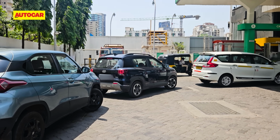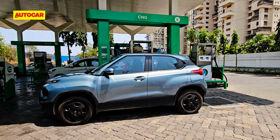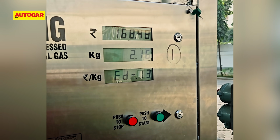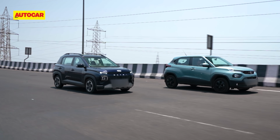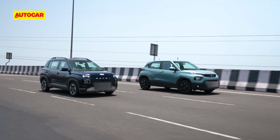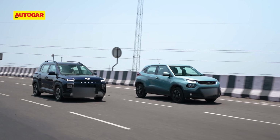Luckily for us, the queue at the CNG pump wasn't too long, and within minutes, we had filled nearly 2 kilograms of gas in each car. I say nearly because it's very difficult to fill an exact amount of gas. So naturally, we'll calculate efficiency based on actual usage, that is, kilometers driven divided by the actual quantity of CNG filled at the beginning of each drive.